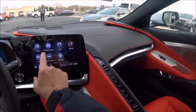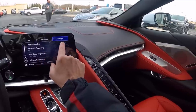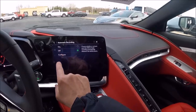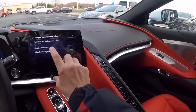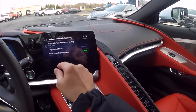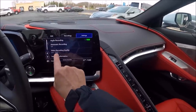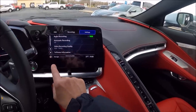Let's go back over here to PDR. And I'll set a lot of stuff up here. So it records audio. I'm not turning on automatic recording. This is where you would turn it on if you wanted it to be a dash cam. I'll go to configure though, and I'll set it up so in the event you do that, once the card's full, it overwrites. Starts over at the beginning, and I turn that so it is high res. And even on the main screen, we've got to go over here to video record quality and put that at high res.